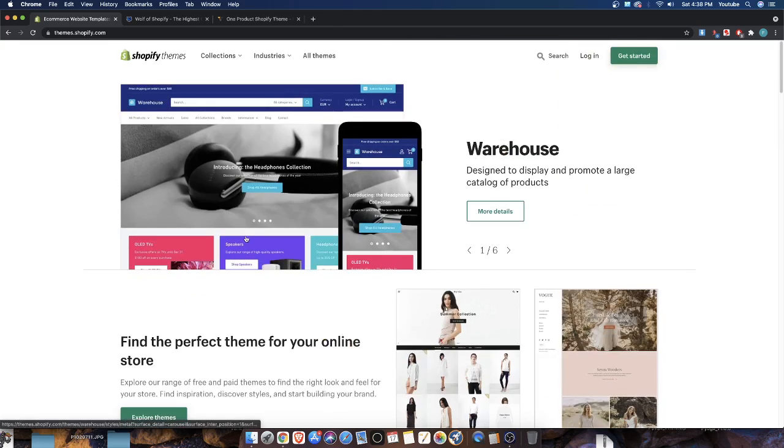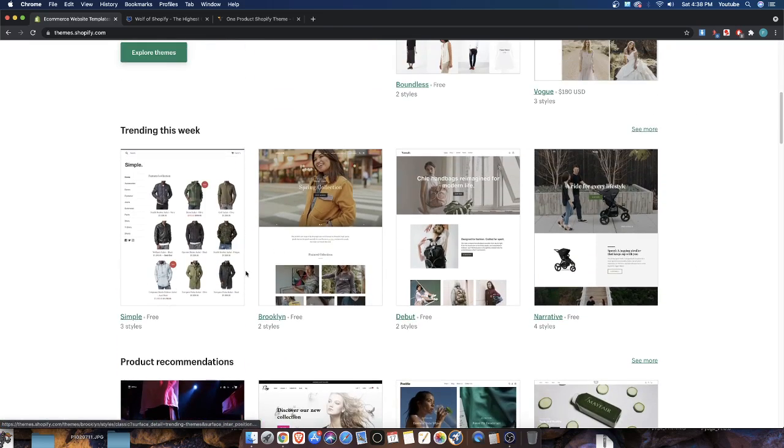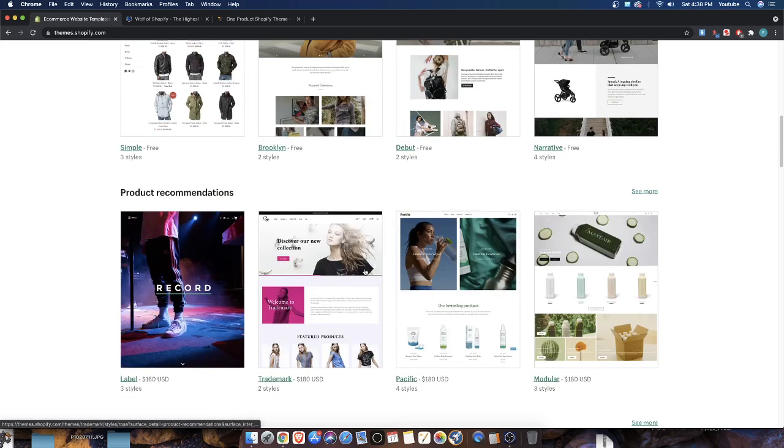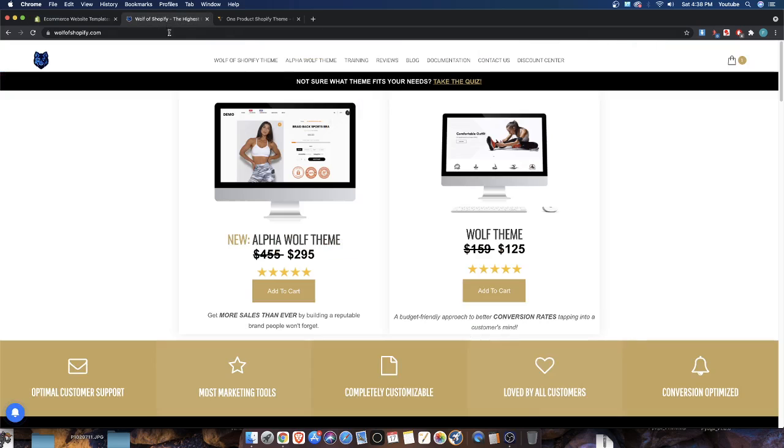Today we're going to be talking about the Shopify premium themes that Shopify offers. So, talk about Debut theme, Brooklyn theme. Those are free themes, but here we have Modular theme, Pacific theme, Trademark theme. All these themes are essentially vetted and approved by Shopify. Okay? And then we're going to be talking about custom themes.